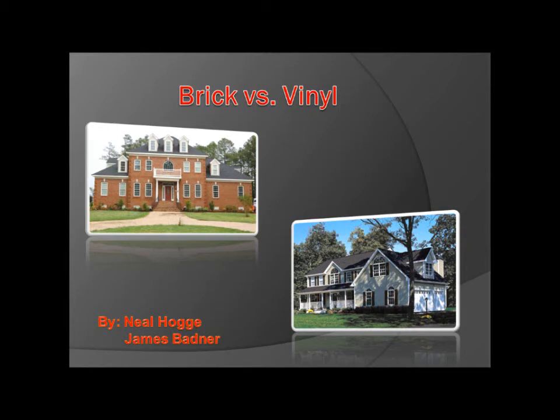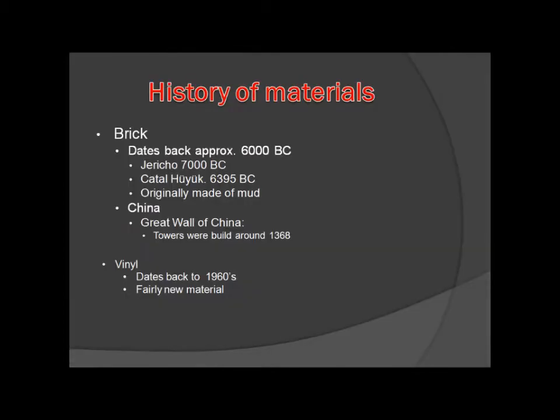This is Neil Hogg and James Badner doing a presentation on comparing and contrasting brick versus vinyl siding. First off, the history of materials.